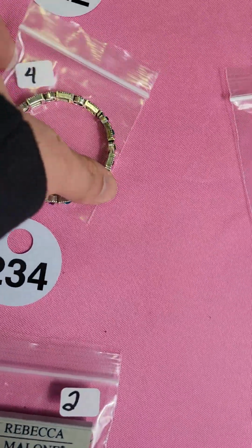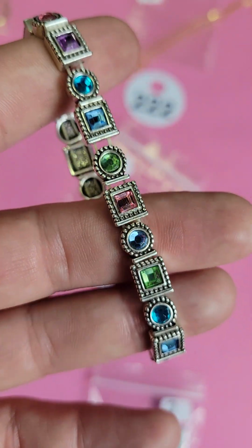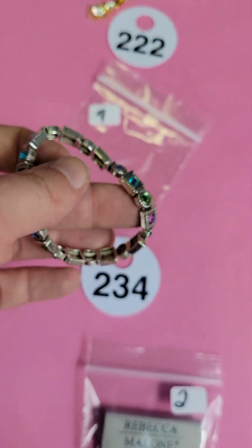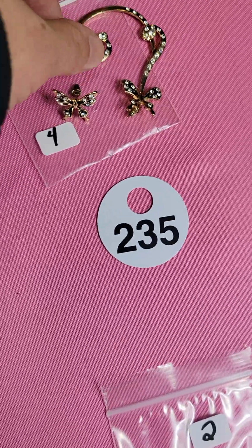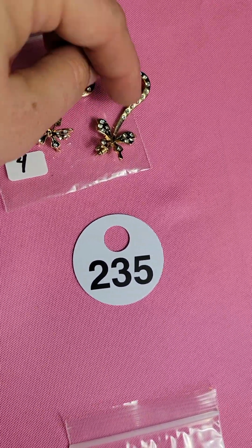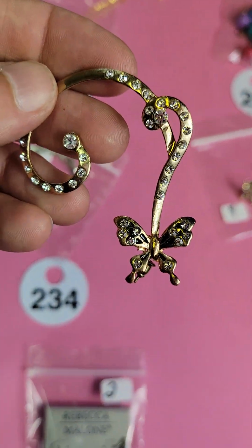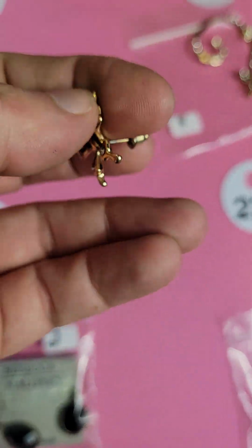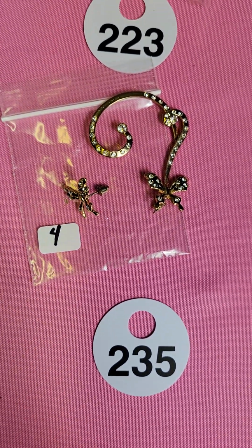Alright, 234. Oh, this necklace is very pretty. This bracelet is very pretty. Shape too. You could use the beads too. $4 for that. And then 235, this is like an earring set, so this wraps around your ear with a little butterfly. And then this is the regular earring, they match. So $4 on that one.